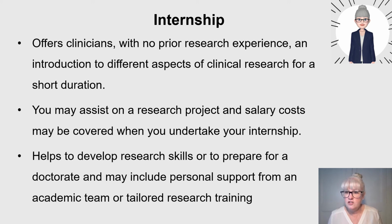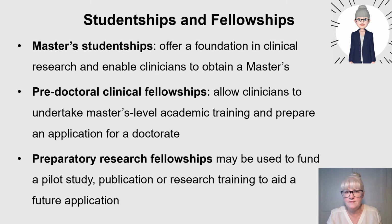When you undertake the internship, you need to look at what that internship is offering, because different internships will have different parameters. And it will help you develop research skills or to prepare for a doctorate. It may include personal support from an academic team or tailored research training. And some of the internships are very open to what you want to do. So if you had a project you wanted to try and work up or do a pilot study, it may be that they allow you to do that, or you are applying for training for a module, for example. It's very dependent on what the criteria state.